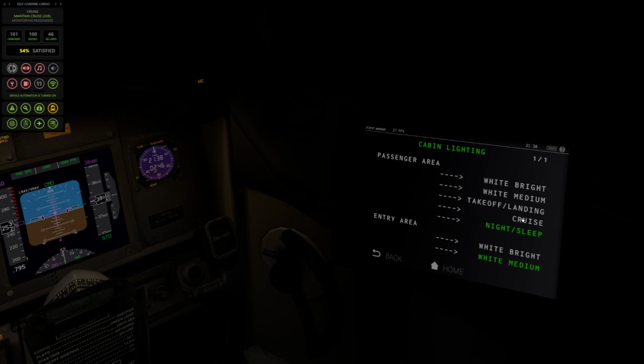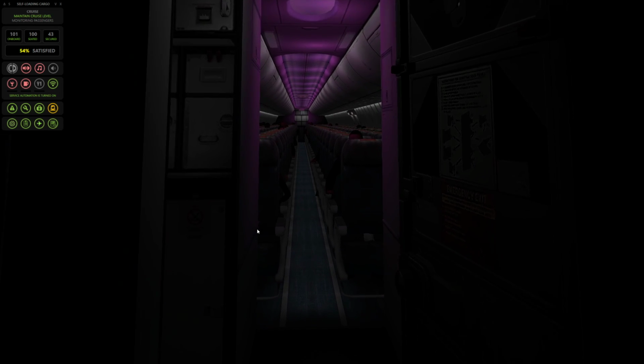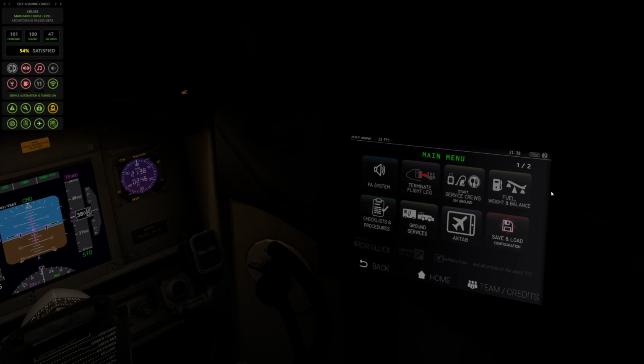Let's go ahead and turn on the cabin lights. Actually haven't set any camera view for the cabin. So let's go to the back and set the camera view. So this is the newest update of Zibo. Can't really see the engines. I'll just turn on the ring light. So this is the 3.43 version, if you would like to know.